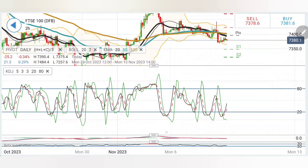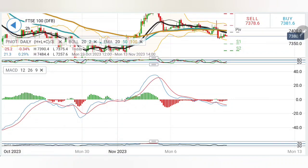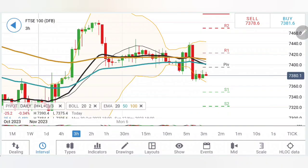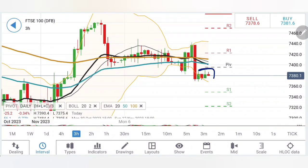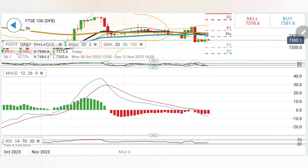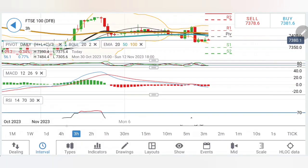And if you look at the stochastic, this is rising. MACD is still bearish. RSI is flat. On the 3 hour charts, this is just the consolidation which is happening right now. We can look forward to a drop. If it stays below 7370, stay short for 7350, 7320 levels as the next milestone. The stochastic at bottom, MACD is divergent and bearish, RSI is flat.